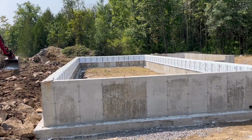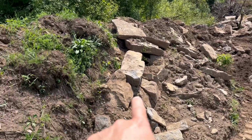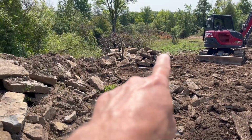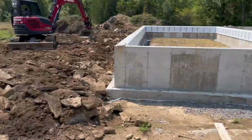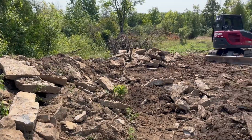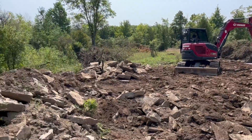Right now the excavator has started to do the backfilling. A lot of these big chunky pieces of stone came up because we're on bedrock here. We've asked them to put aside a little pile of stone that we may use for future projects, be it putting in some stone steps, because those are perfect. Those are 8-10 inches thick, these pieces. They could be used for lots of features around the property once everything's done, for landscaping.